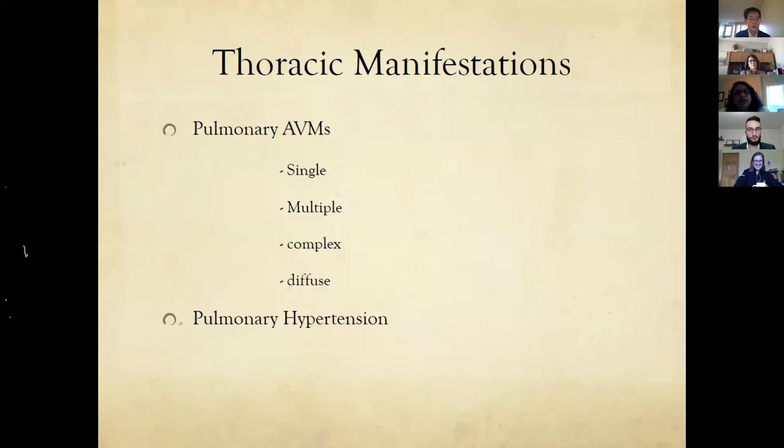So going into thoracic manifestations, most are familiar with pulmonary AVMs. They can be single, multiple, complex, diffuse PAVMs. And the treatment can be quite fiddly. So I'll let Richard talk to that aspect. Pulmonary hypertension is also seen with higher prevalence in HHT, and especially as someone gets older. Some of the techniques we use for pulmonary AVMs can also be used to indirectly measure pulmonary vascular pressures. And if needed, they go on to further assessment.